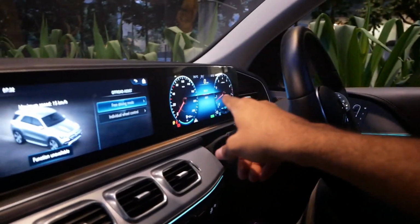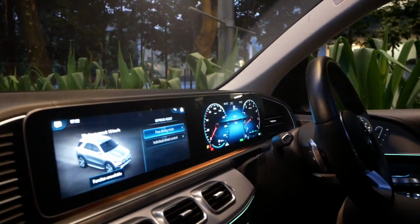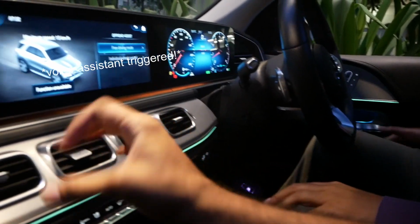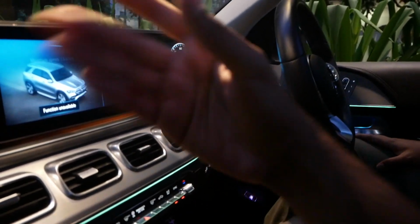You get the dual displays from the S-Class, E-Class. Right. But one thing that they did differently here was the air vents. Mercedes-Benz moved towards the circular air vents. It was very nice. It was in the 222 S-Class. It was like going back to the 30s, 40s kind of feel, right?